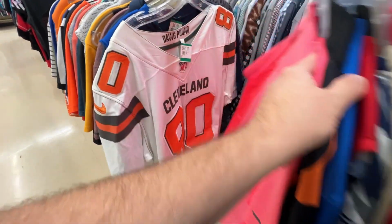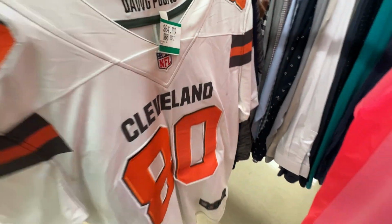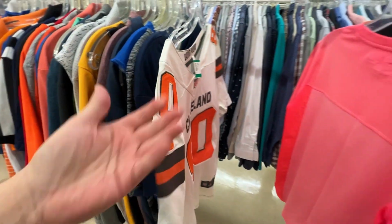This is definitely real. Stitched Cleveland Browns, not the most popular team. They want $65. Landry is not even on the team anymore. That's definitely overpriced. With the discount, it would have been like 50-ish. And also had some stains. Definitely not going to pick that up.